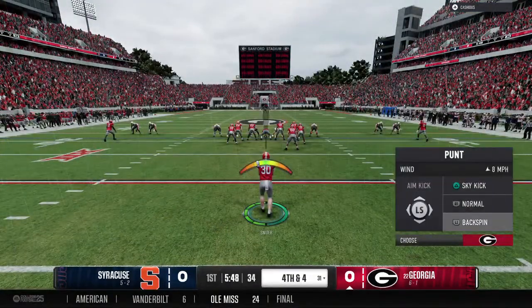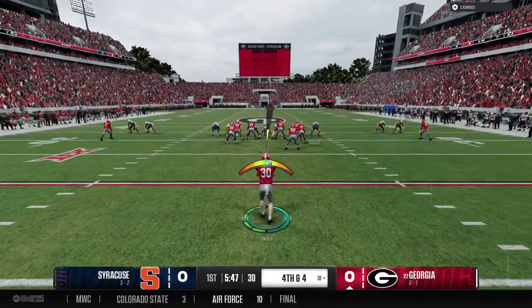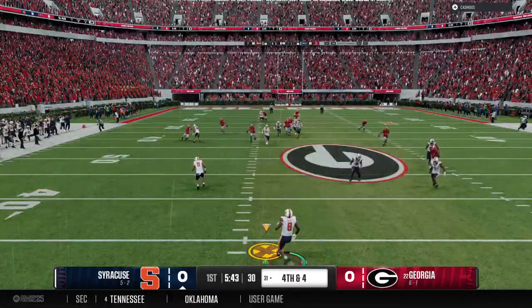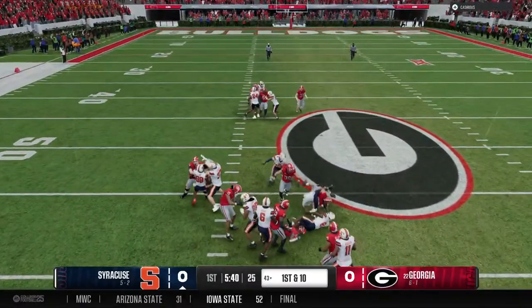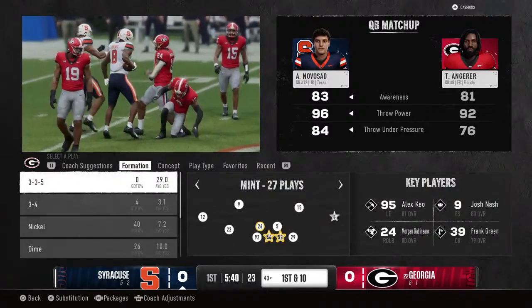Georgia sends out the punt team. They'll have to punt for the first time this afternoon. Gets his first one of the day away. Might be a little stiff. They only used him twice in that loss a week ago. Looking for running room. He'll get it to the 43-yard line before he stops.